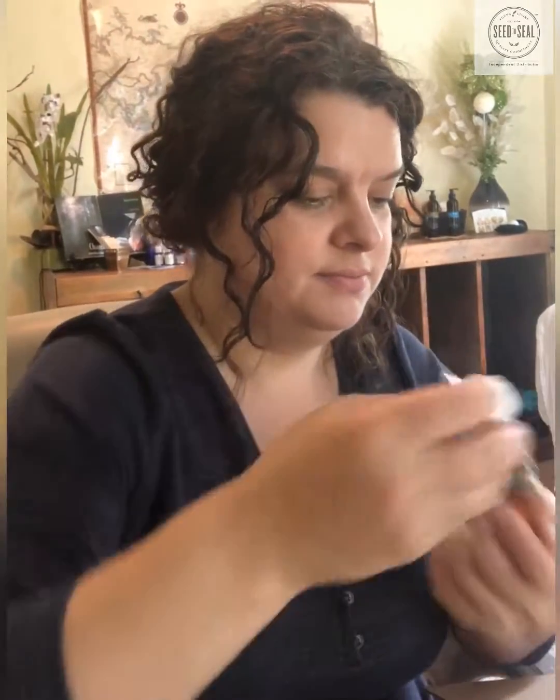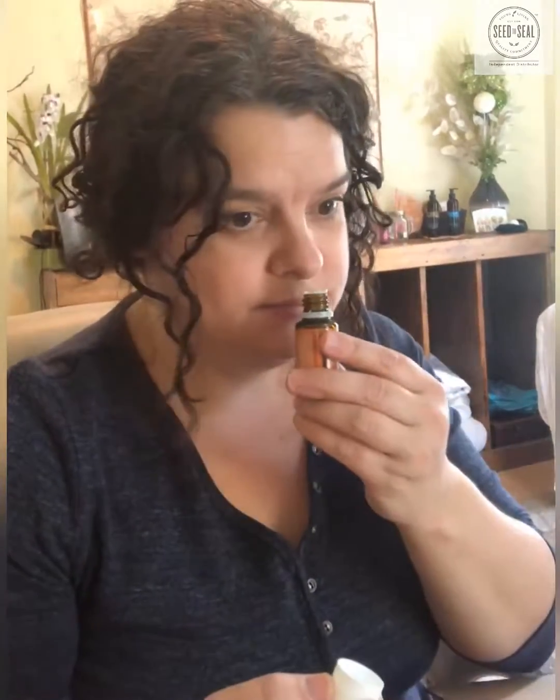I haven't used the cedar wood before. I haven't smelt it yet, so this is the first time. Yeah, and it's like you just cut your cedar hedge outside. It's very nice. I like that. I think it'll be a nice blend this winter. And I'll pair it up with pine and stuff, and it should be really nice.